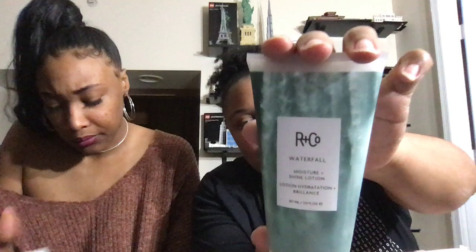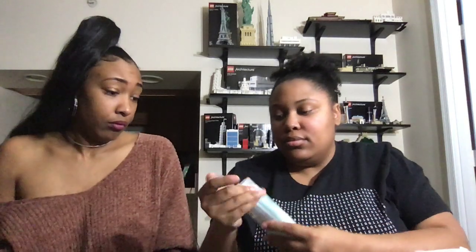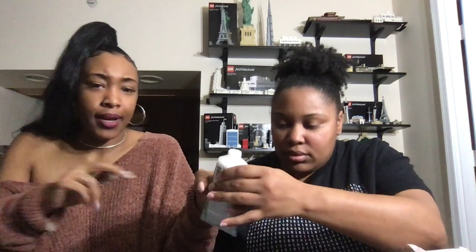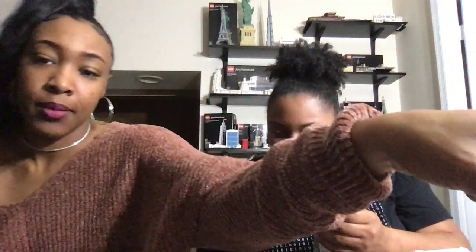Okay. We have the waterfall moisture shine lotion. This is priced at $29. She has a better nose than me. Oh, it has a little tabby thing on there. I couldn't even see it. She can smell it. Yeah, I could smell it. It feels good. It smells really good. Oh my gosh, it gave me a little shimmer.